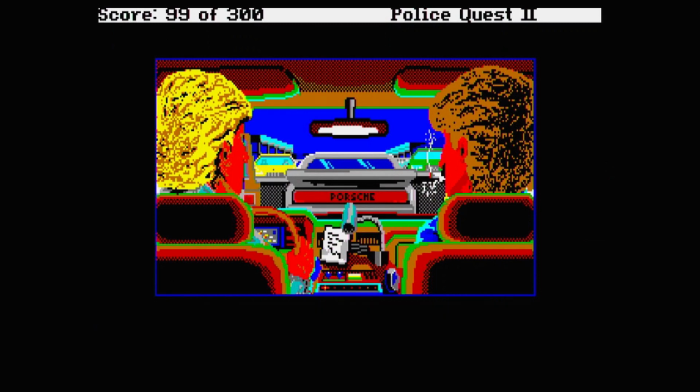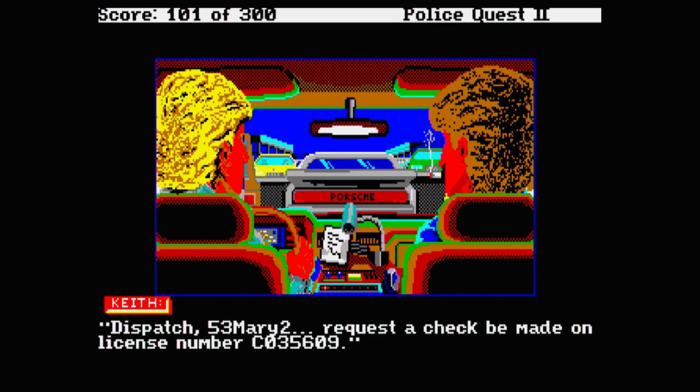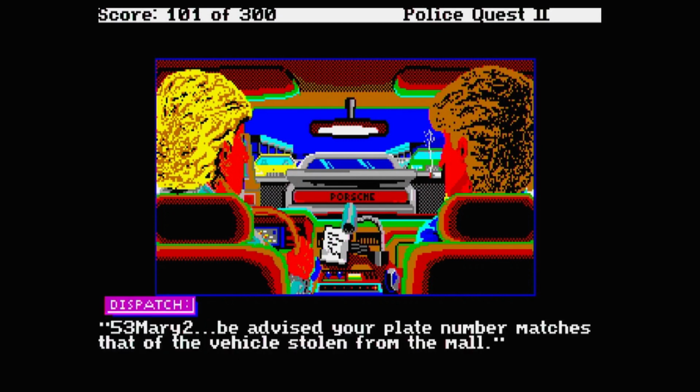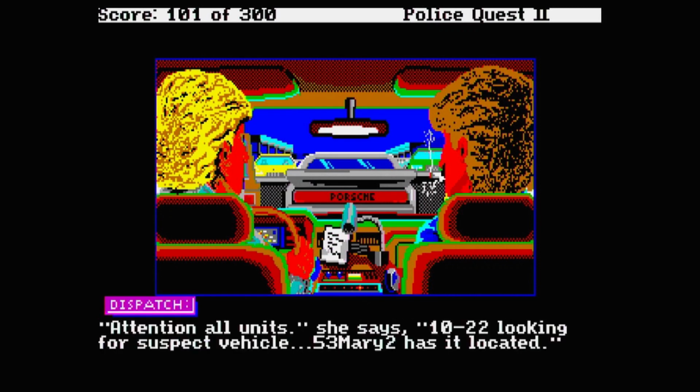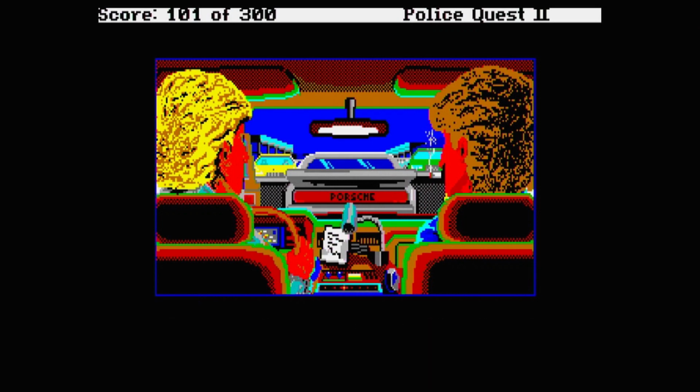If you drive off at this point, you make a horrible mistake. So, request a check to be made on license number CO35609. Be advised your plate number matches that of the vehicle stolen from the mall. Continuing, VIN number S1234T10 should match. Attention all units, looking for suspect vehicle, has it located?